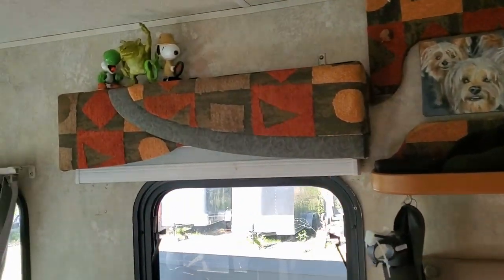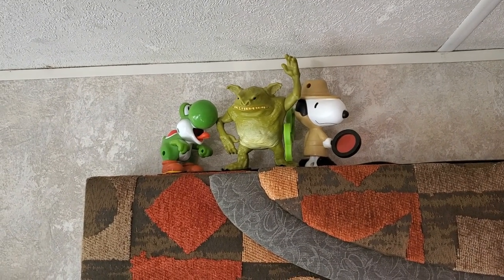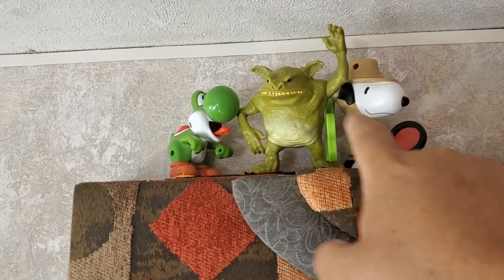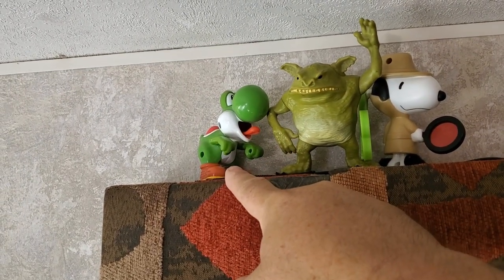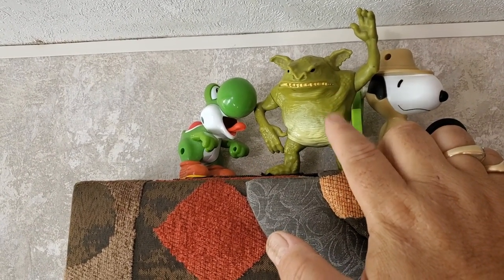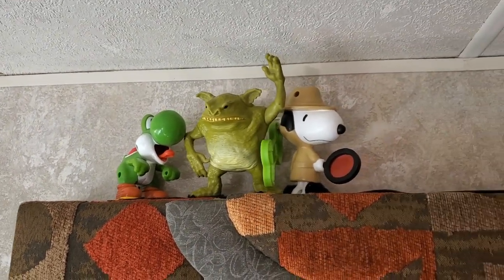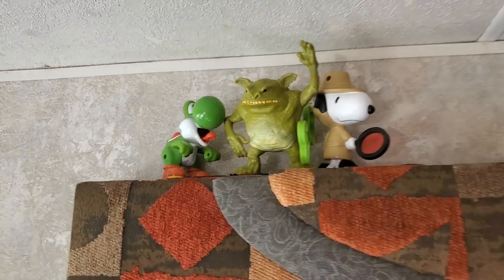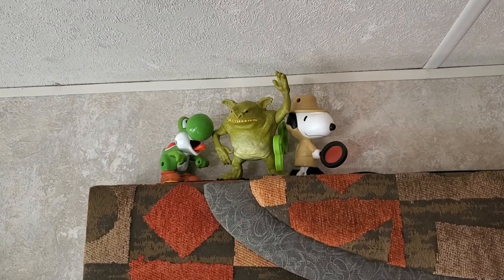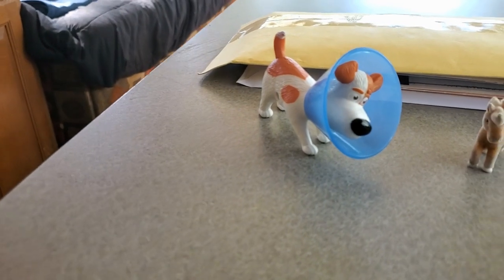So here are my little trinkets that I've been finding at campsites, and I've started a collection. I found a Snoopy first in Cottonwood, Yoshi at Government Wash in Nevada. I forget the name of the place I found this guy. I've got it in one of my videos. But these are for things that I find at campsites and on the road. So it's real nice that she sent me her things. And it was a very, very kind thought.